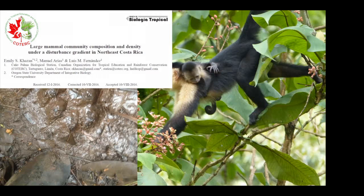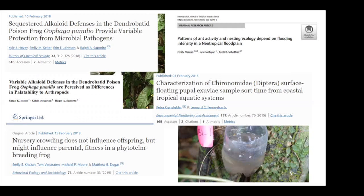So in addition to these long-term research projects, which we use as teaching tools and communication tools, we have, pardon my lack of PowerPoint finesse, we have had a slew of other papers come out. I saw that Tom Verstraeten is here with us today. He was crucial in collecting data for a paper on strawberry dart frogs. I also collected a whole bunch of data on ants. I know there are a few interns around here who helped me collect ants and avoid getting stung at all costs because I'm allergic to them.